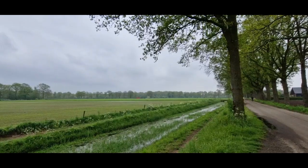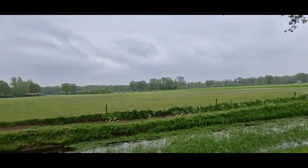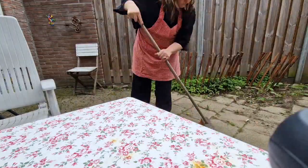And then I always turn the camera and I show what I wear. But this time it was not necessary to wear a scarf because it was warm enough. And then I turn the camera again and I bike on to my father's house. I always help my father on Tuesdays, so that's really nice.